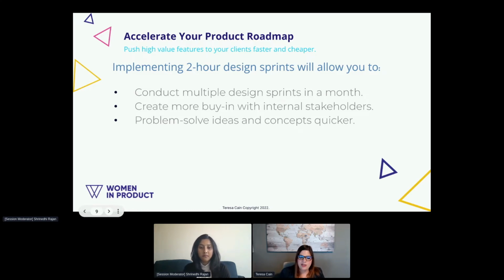In moving to a shorter duration, we've actually conducted over 25 2-hour design sprints at TreviPay in the last 17 months, which is unheard of. Before the COVID pandemic had happened, we would maybe be able to fit 5 in a year.